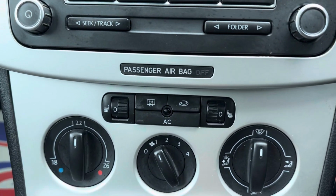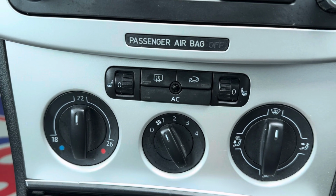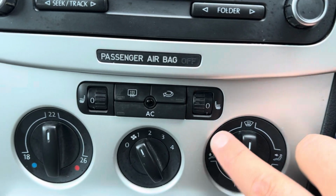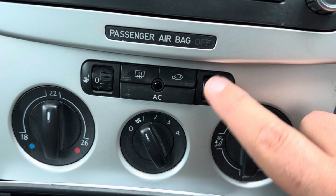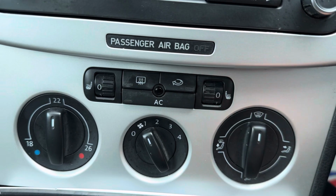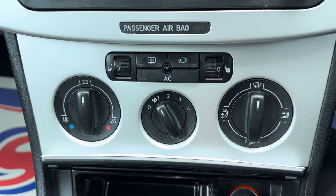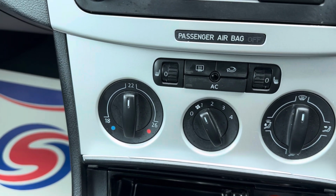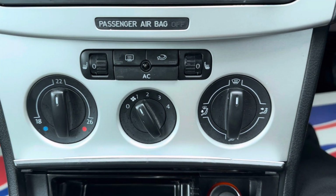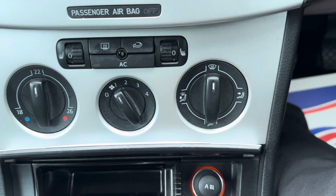Moving a little bit lower, you've got your rear window defrost, your recirculate, and your AC. And as you can see, it does have heated seats as well. And they are heated on 5 levels. The seats work absolutely fine, and they are very, very warm. Down here, starting from the left, that's your temperature control. This is your fan speed, and that's where you select where you want the air to come out from.